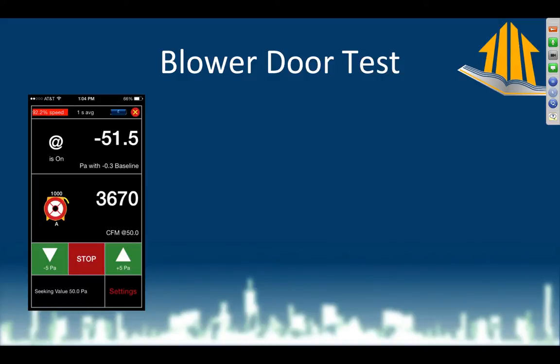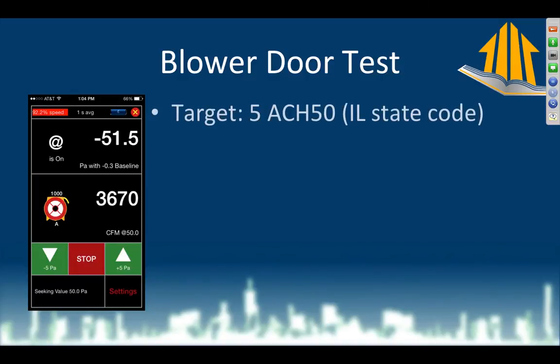So when we run the blower door test, remember I was expecting a very leaky house. The target that I always look for in my local area, because we abandoned the NACH thing, which was from 1989, and if you don't know what that is, don't worry about it because it doesn't exist anymore. We shoot for 5 air changes per hour at 50. That's the Illinois state code for air tightness. My target CFM reading on the blower door then is 3903 for this house.